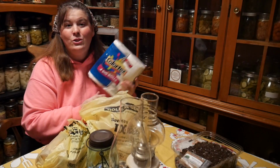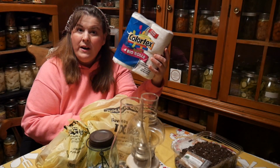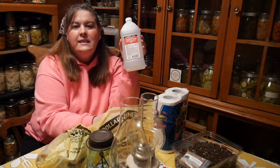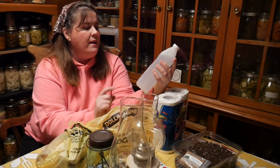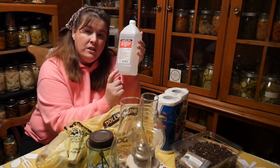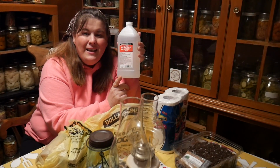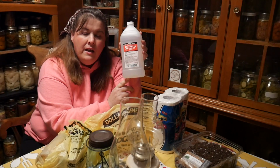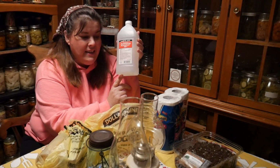Well, who doesn't need toilet paper? And the Dollar General has really good quality toilet paper for $1. And I use a lot of rubbing alcohol. I use all kinds of tinctures for cleaning. This is only for external uses. But this was a good deal. 32 ounces for $1. The Dollar Tree has this, but only half the size. So I was able to get this rubbing alcohol. And I add all kinds of tinctures to it and make my own cleaners using this. So we spent $2 so far.